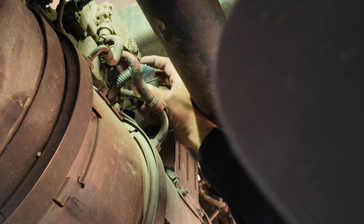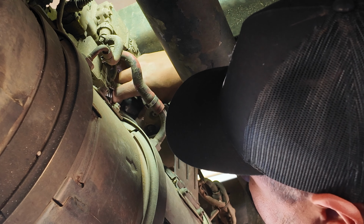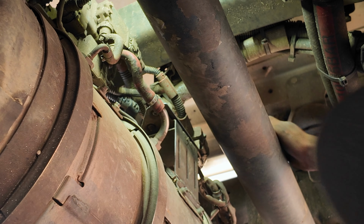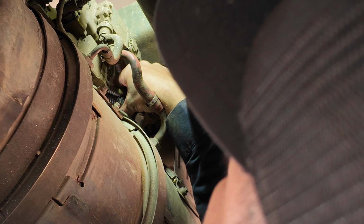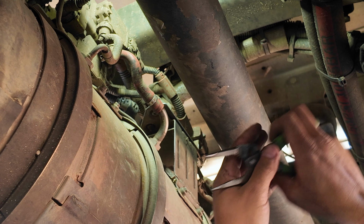And we're going to push it back in, and as we're pushing, close the clip. Negative didn't go in. There we go. It's kind of a tight squeeze in there too. See if we can reach it with the pliers, just to give it a little squeeze.